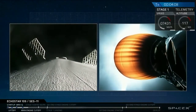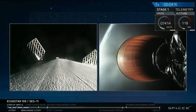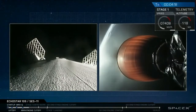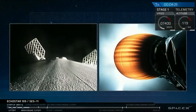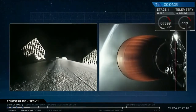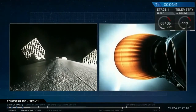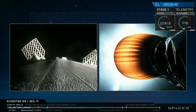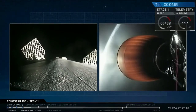You can see those cold gas thrusters on the left-hand side of your screen. Those help orient the first stage of the rocket so that it's pointed in the right direction as it comes back down through the atmosphere. That first stage is currently pretty high up, where the atmosphere is still very thin. As it approaches the much thicker parts of the atmosphere lower down, it's going to execute an entry burn in about a minute and a half. This entry burn is going to slow the rocket down so that as it hits the thicker parts of the atmosphere, it doesn't experience excessive heating from compression of the atmosphere.